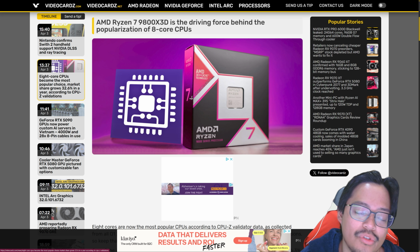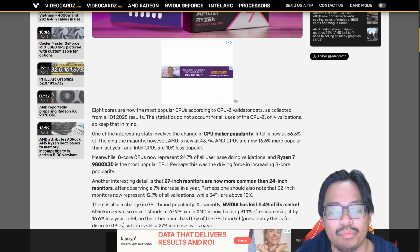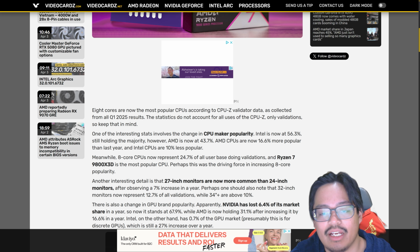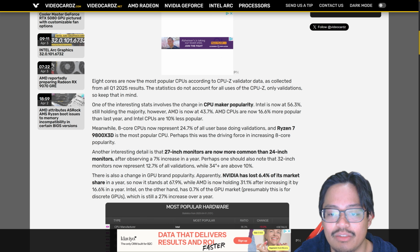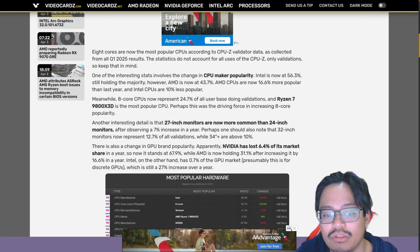Looks like here with the popular 9800X3D and the 7800X3D, 8-core CPUs have become more popular, according to CPU-Z data that they have collected from Q1 2025. This, of course, doesn't account for all users using CPU-Z, only validation, so things of that. But with this being available and the data being available, you can see here the popular list of CPUs. Particularly, looks like here 8-core CPUs now represent 24.7% of all users, and that 8-core CPU, the most popular one, is the Ryzen 7 9800X3D, right?